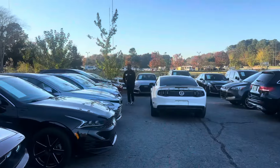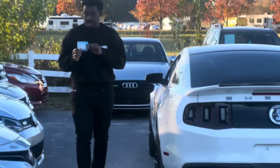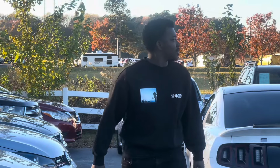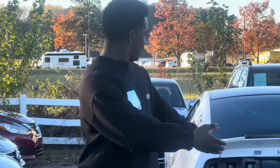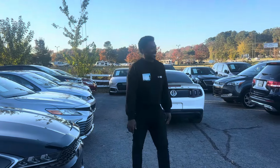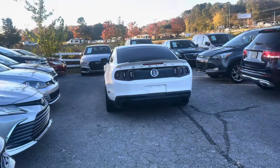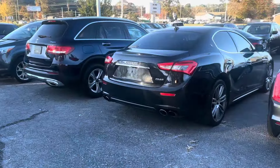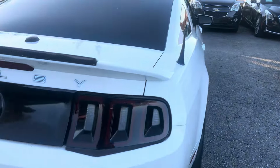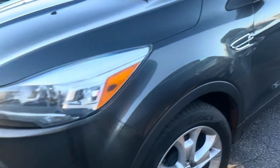Look at this guy over here. Look at him, y'all. He in love with that GT500. Hold up! He said he gonna get it, y'all. Yeah, he said he gonna get it. I told him, bro, why don't he just go ahead and get this? Like, ain't nothing wrong with it.